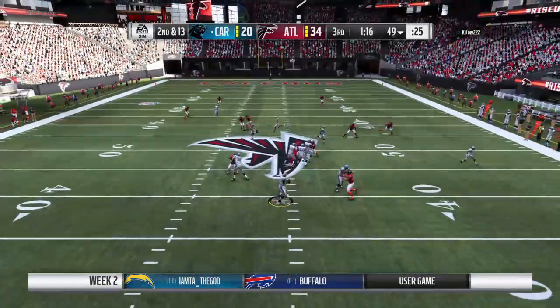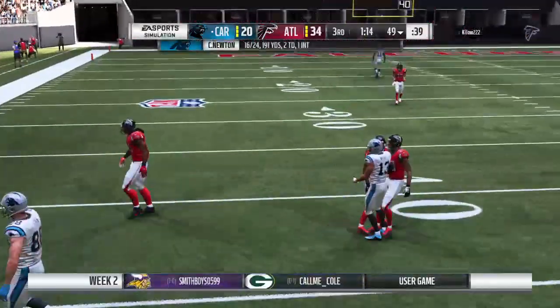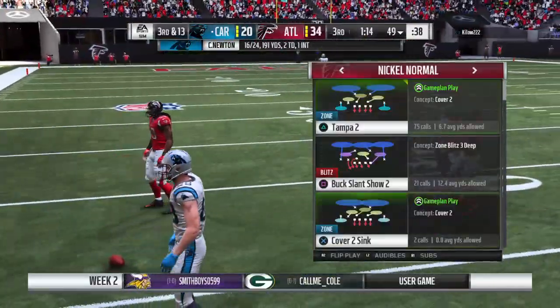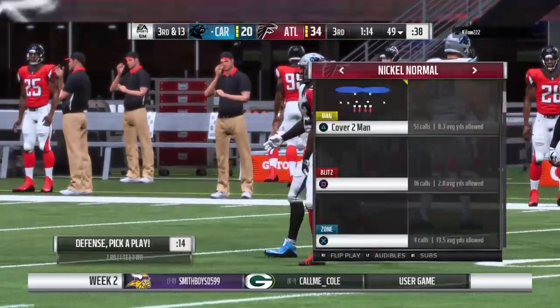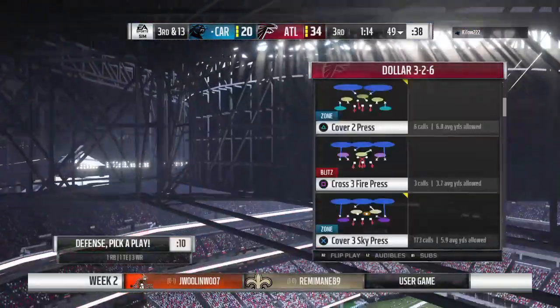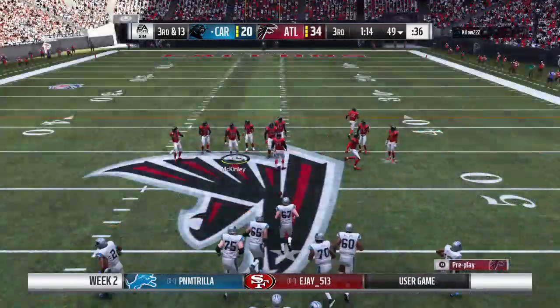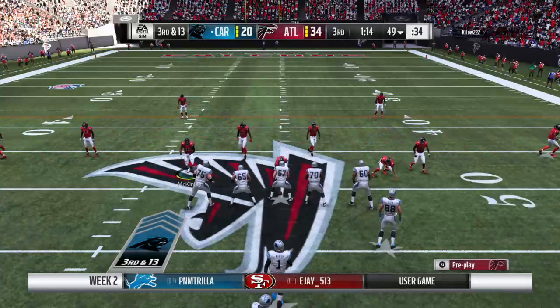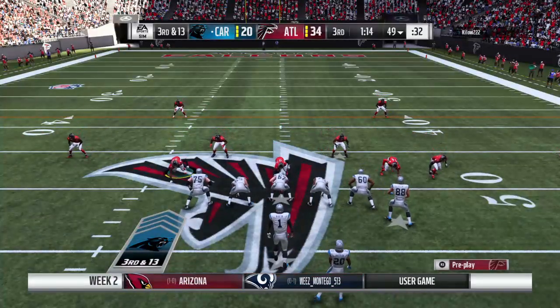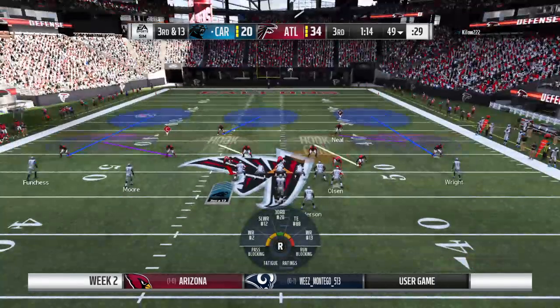A shotgun snap for Newton. And that's incomplete. He was looking for Jarius Wright that time. And that'll make it third down. Oh, man, that was close. The opportunity to change momentum, big play, right in his hands, unable to come down with it. A sigh of relief, no doubt, on offense that fell harmlessly to the ground. This offense in desperate need of a conversion as they come up on third down.